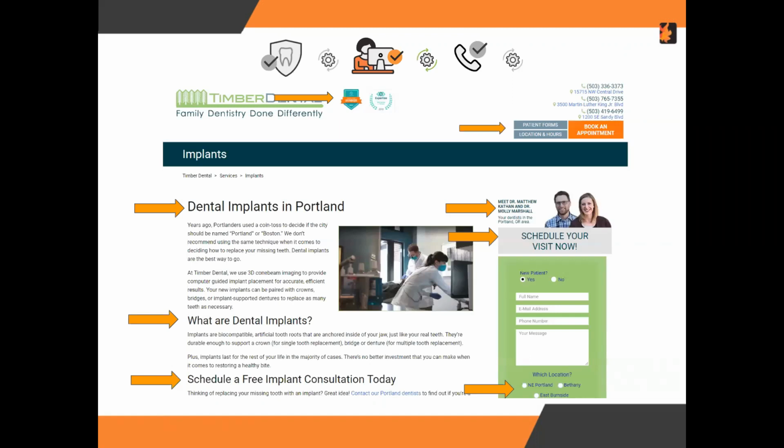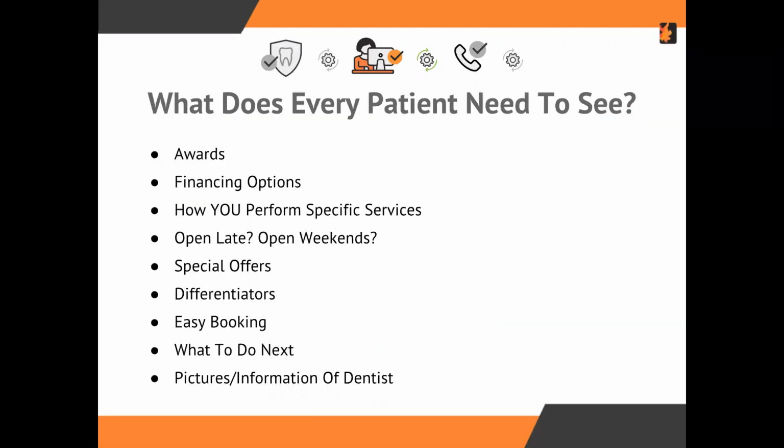So what does every patient need to see on your site before they're going to move forward? If you have awards, put them on there. If you have financing options, add them. How will you perform the specific services? We just covered that. So we need to put all these things in place. Also, open late, open weekends. Do you have any special offers?